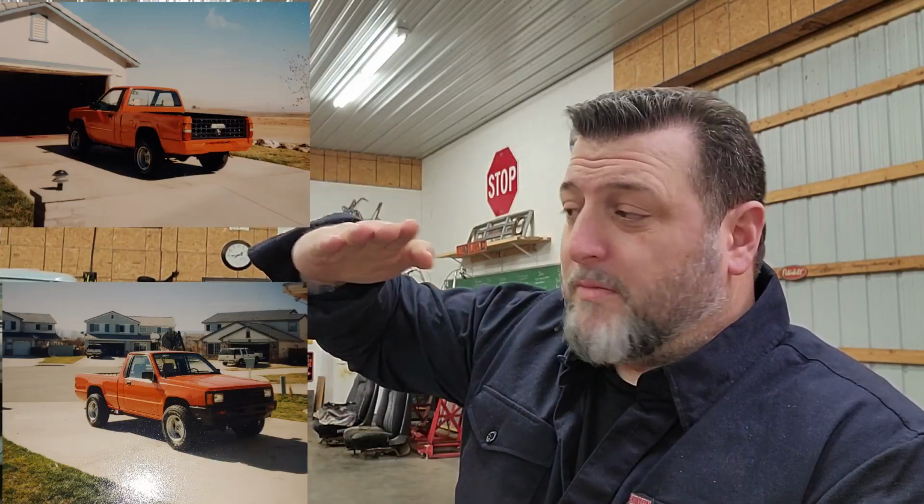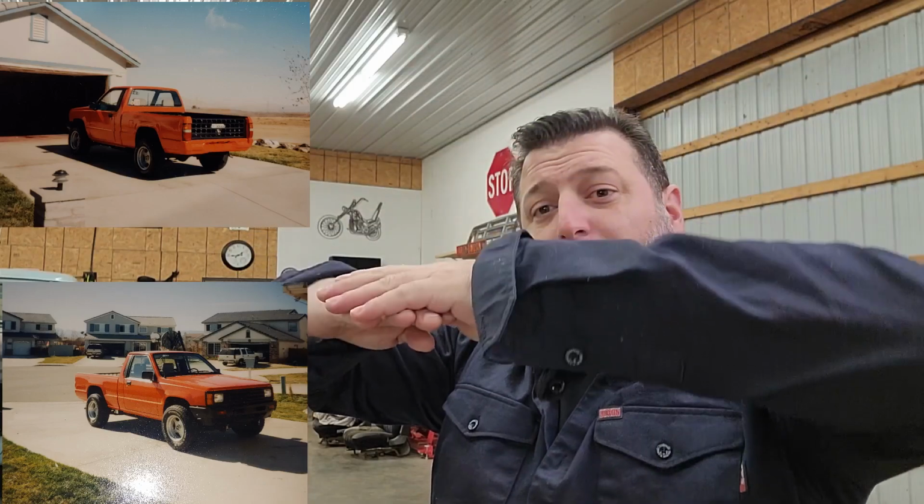Guys, if you're ever painting in a garage and your garage door comes up, the paint mist will land on that garage door. You will have an orange garage door if that's the color you're painting. I found that out the hard way.